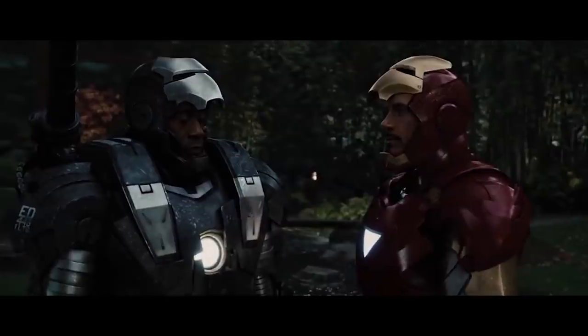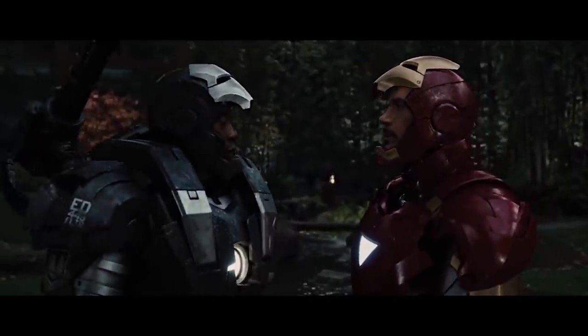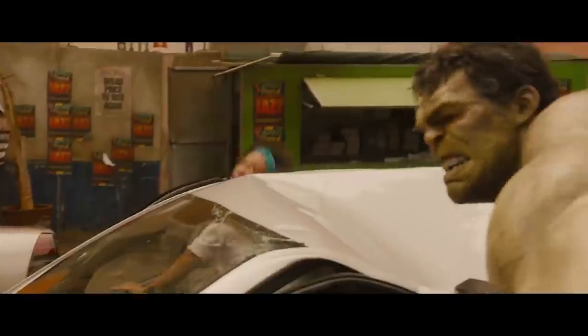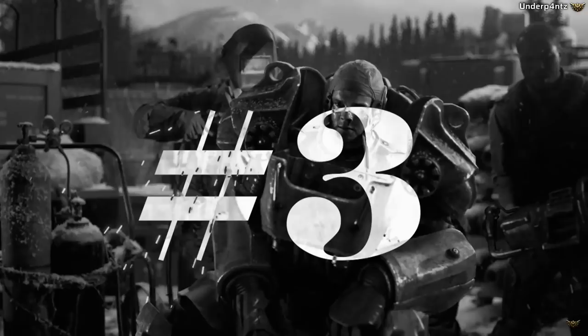Then you have specialty suits like War Machine, which is basically equipped with every small arm known to man. And then, of course, the Hulkbuster, which is one of the few things that isn't immediately flattened by the Hulk. While Batman definitely had some really cool gadgets, Tony Stark takes being a billionaire to the next level.